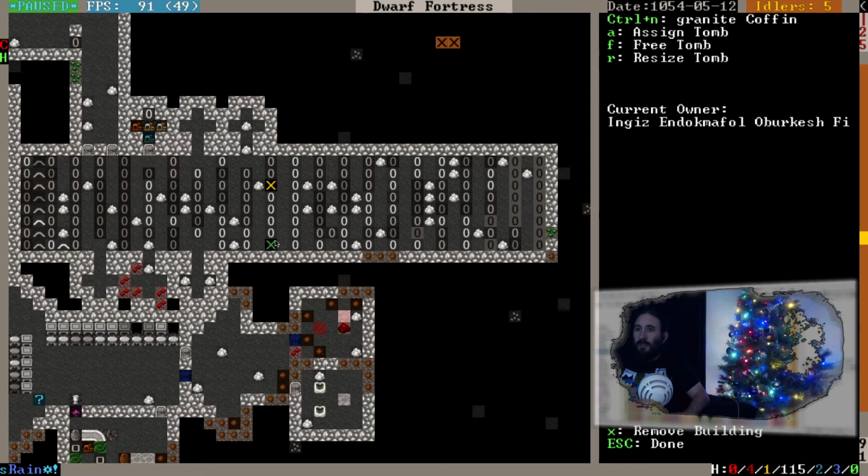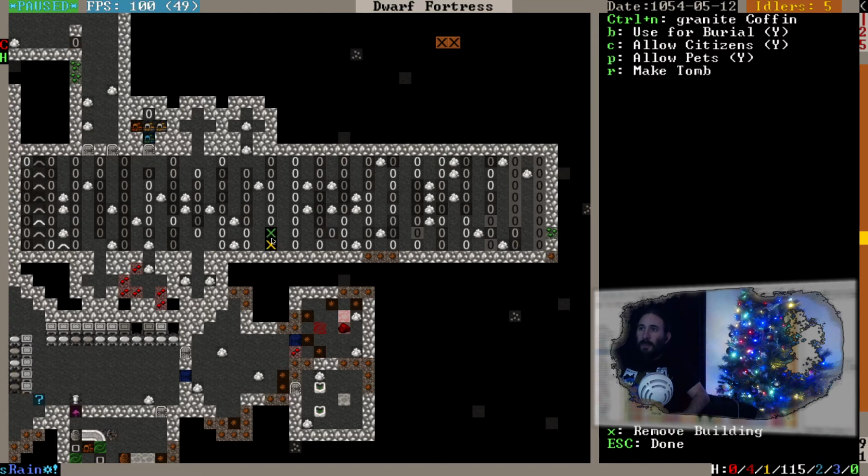Free tomb? No, it's got somebody in it. We don't want to free this up. Right, okay. Where's the last tomb that was a... There we go. So now we need to press B. Oh, wait, no. These are actually allowed for burial. Okay, they just haven't actually been used. There we go. So it's all these here. One by one need to be approved for burial.